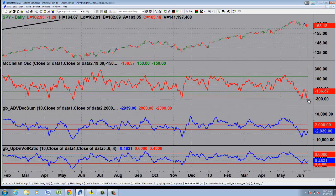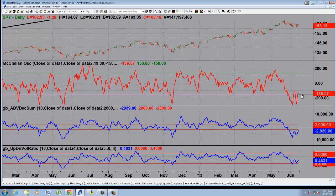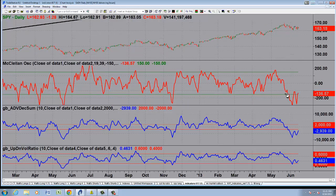Well, we are definitely on an intermediate term buy signal. You can see we definitely got oversold. Market internals now have turned positive. We moved above this minus 150 line, which is our demarcation for the McClellan oscillator. So on a more intermediate term basis, the bounce off the 50-day, the confirmation with the McClellan oscillator, which looks out over the next couple of weeks.